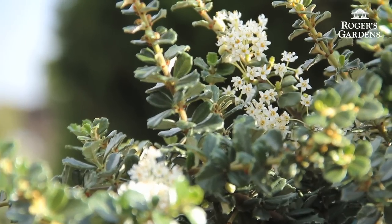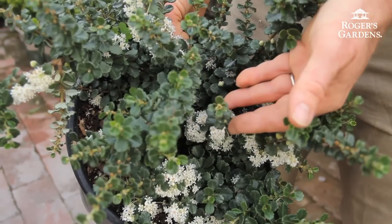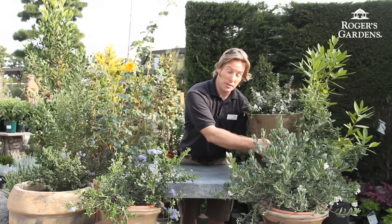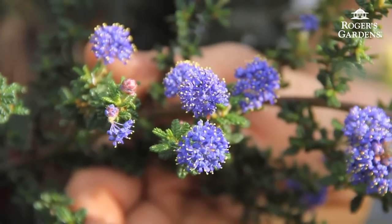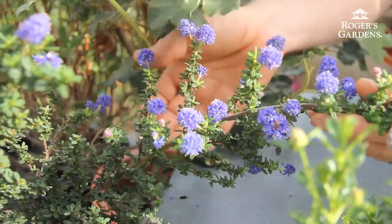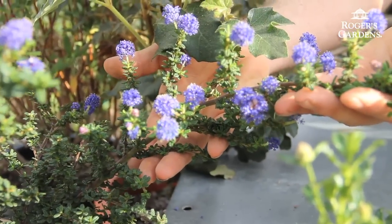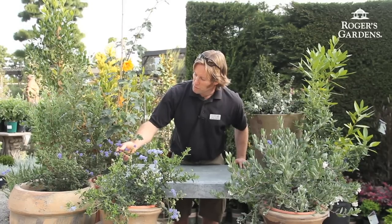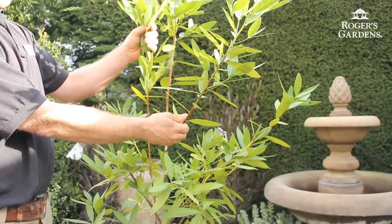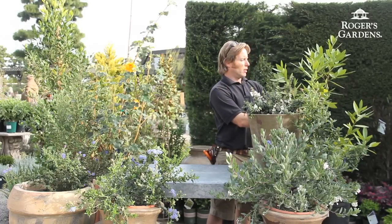First being the Ceanothus. Ceanothus comes in a wide array of plants, shape and sizes. This variety is called Ceanothus Dark Star. It's probably one of my favourites, and you can see it's in pretty much full bloom. Very deep blue flowers with petite glossy foliage. A wonderful plant.